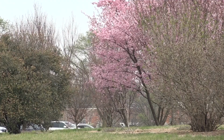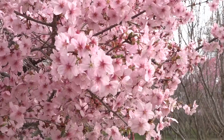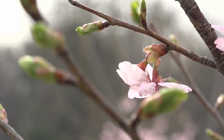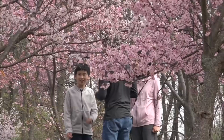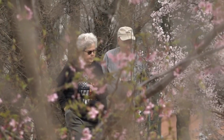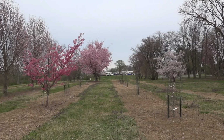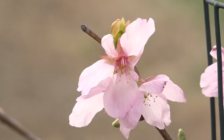Here, birds seem to have their own conversation. Bees buzz around flowers, while a gentle breeze helps their petals softly fall to the grass. Families make memories strolling through a variety of cherry blossom trees at the National Arboretum. As a researcher here, Dr. Margaret Pooler knows this scene all too well.